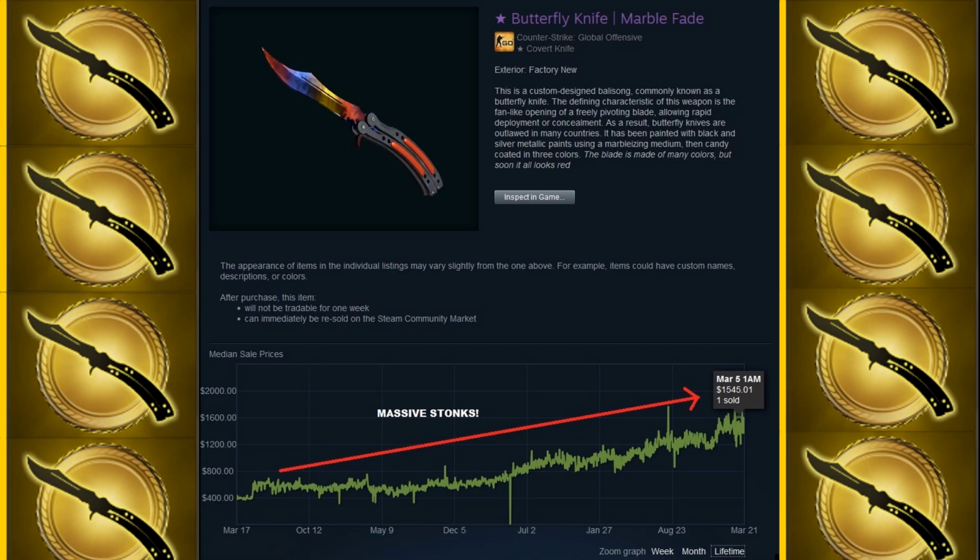Plus, when you open this case and you are lucky enough to get one of these rare special items, you are guaranteed to get one of the rare butterfly knives, which means instant massive profits. Having said that, I feel that people who are opening these cases aren't doing so for the money per se, but are doing it so they can get their hands on these super rare and cool looking knives.